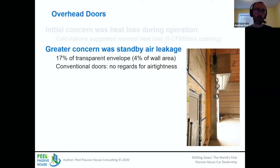And so this, you can see here, about 70% of the, if we see these doors as part of the transparent envelope, even though they don't really have glazing in them, or about 4% of the wall area. But the potential impact on the overall building air tightness could be substantial. And unfortunately, conventional overhead doors have almost no regard for air tightness.